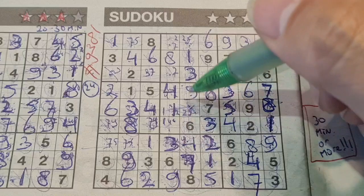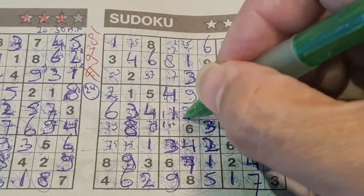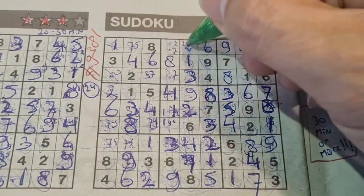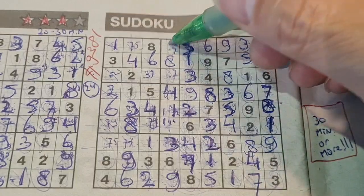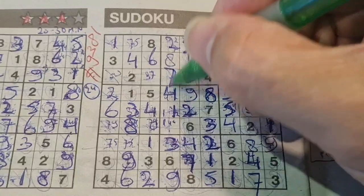Well, we need a 2 in this row, 2 in that row, so the row between, the middle row, the only place left with 2 should be here. 2 and a 5 here, also 2 and a 5. 1 box left for the 5. So the 2 and the 7 are left. We have a 2 in this row, 2 should be here, and the 7 goes there.